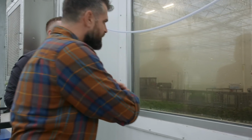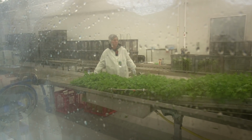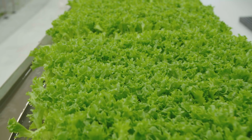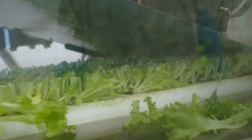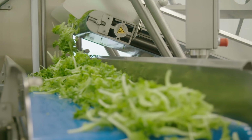So this gives you kind of a good view of how we harvest the product. Obviously the window's a little bit foggy, but that's because it's a temperature controlled room. So we keep it just under 40 degrees Fahrenheit in that room. So the product makes the corner, heads straight into the processing room, and you can see it gets conveyed up onto the harvester. And that has a bandsaw that's cutting the product, lifting it up onto a separate conveyor and dropping it in those bins.